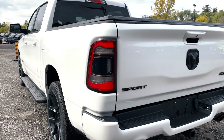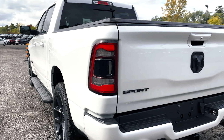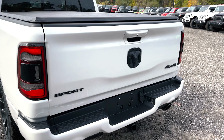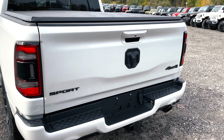And as for these beautiful tail lights, these are kind of in that smoky black tinted haze, which really looks nice, especially on white. And then of course, you've got your sensor there in the middle. On your actual tailgate, all of your badging is blacked out, Sport is blacked out, your Ram head logo is blacked out, and your 4x4 badging is blacked out.